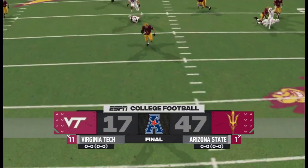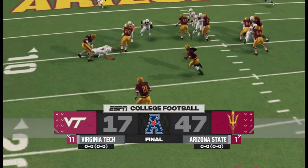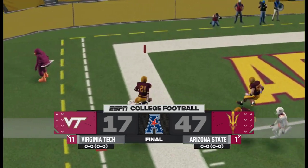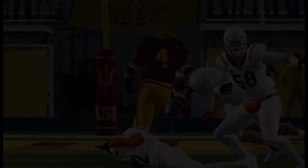There it is. Yeah, there it was. That's what I was about to say. Was that an interception or that's almost a fumble? It was an interception according to them because he was trying to throw it when he was hit. But yeah, Virginia Tech had the momentum there in the second half, scored a couple quick touchdowns, but never was really truly in the game.